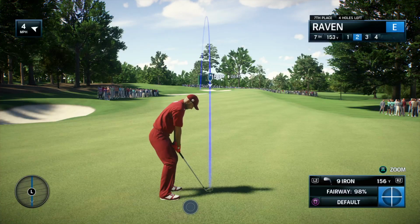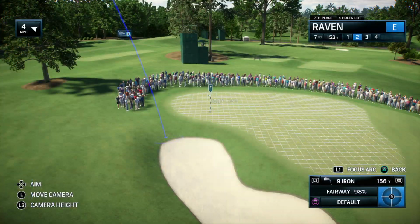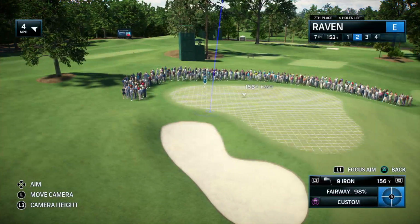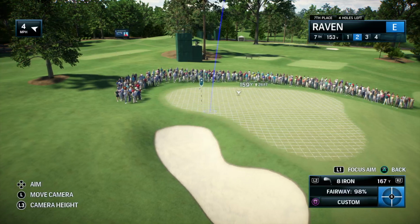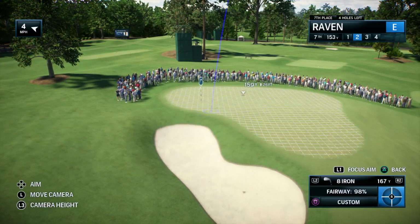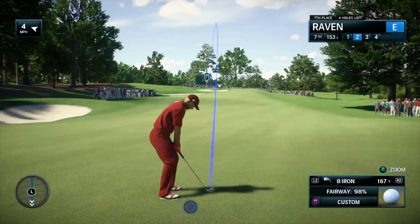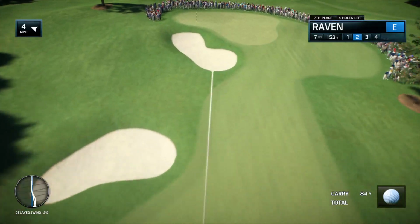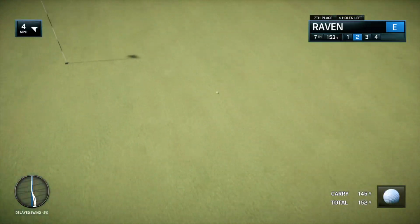All right, Frank, break down the approach here at the par 4 7th. High soft landing approach shot is the one. When the flag's on the left, have to take enough club to carry that left edge of that bunker. Should be pretty good right there. On the safe side.